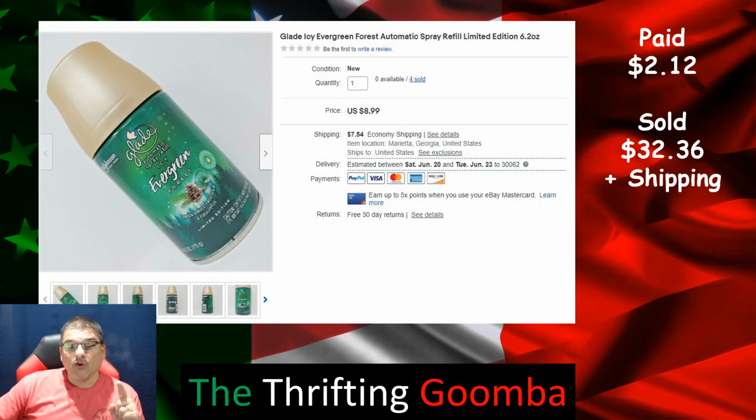Now again, these are aerosols, so that's why it says economy shipping. When you're sending an aerosol, it cannot go air, it has to go ground. So if you're selling aerosols, make sure that you have that in your listing. You don't want to send these. I know there's going to be people saying, hey man, I don't care, I'm going to do it. Don't do it. Make sure you're safe with your shipping. You do need special stickers on there. Look them up. There's a Black Diamond, and then there's another one, I believe it's an ORMD label, that you put on the boxes so that people know, oh, this cannot go on a plane. It has to go ground.